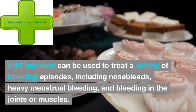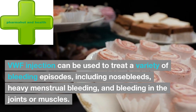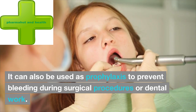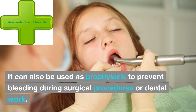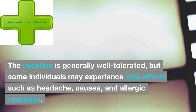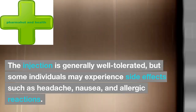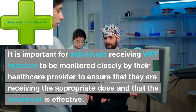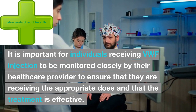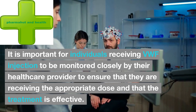VWF injection can be used to treat a variety of bleeding episodes, including nosebleeds, heavy menstrual bleeding, and bleeding in the joints or muscles. It can also be used as prophylaxis to prevent bleeding during surgical procedures or dental work. The injection is generally well tolerated, but some individuals may experience side effects such as headache, nausea, and allergic reactions. It is important for individuals receiving VWF injection to be monitored closely by their healthcare provider to ensure that they are receiving the appropriate dose and that the treatment is effective.